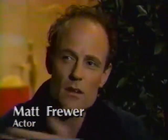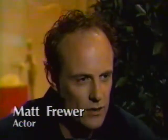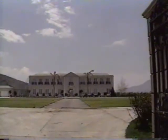On the site of a former garbage dump, they shot a movie called The Taking of Beverly Hills, and the juxtaposition was so jarring that even some of the film's actors, like Matt Frewer, found it unsettling. Yeah, it does make you feel a little peculiar because there's a three-story house that's been built and beautifully crafted, as you can see, and then we blow it up. Yeah, I don't know, it's kind of weird.